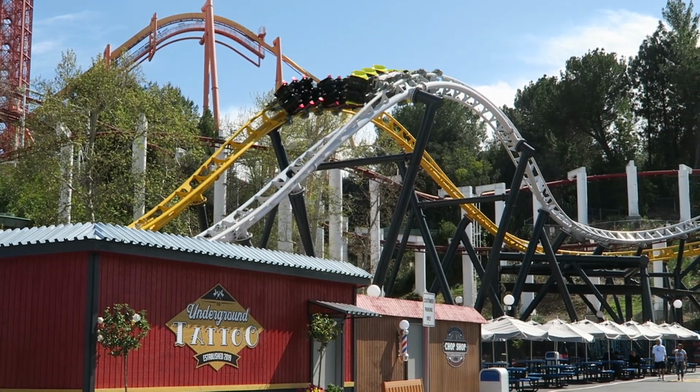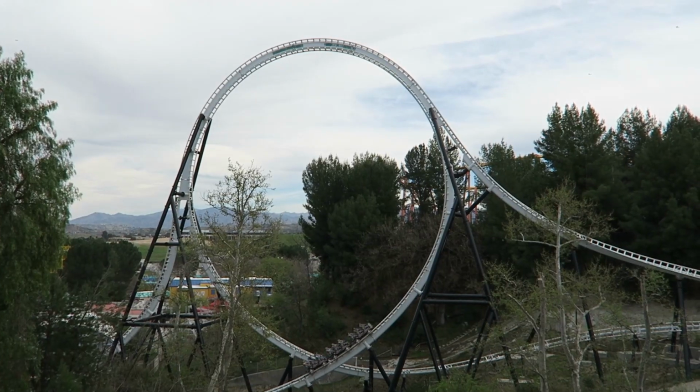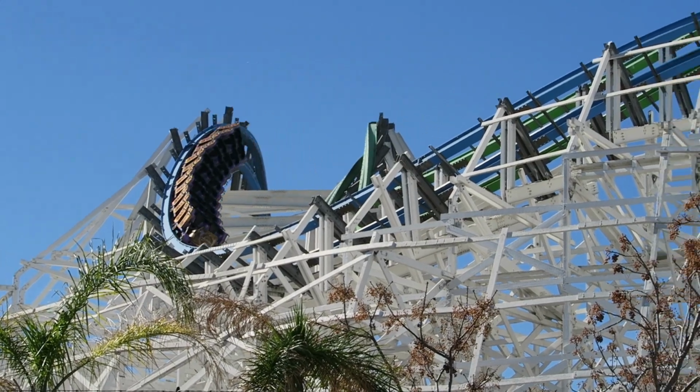Today, I want to talk about West Coast Racers, the Premier Rides multi-launch coaster at Six Flags Magic Mountain. The park essentially combined two of their most popular rides together. You have the same ride system as Full Throttle and the dueling of Twisted Colossus.